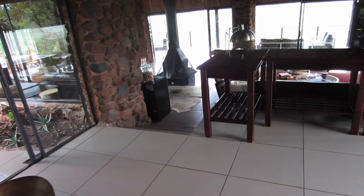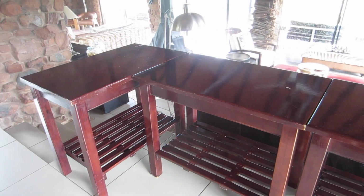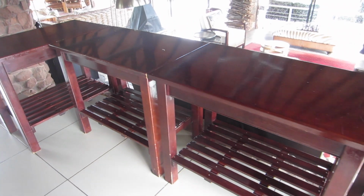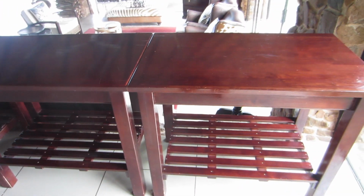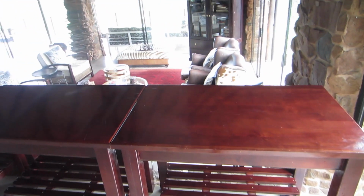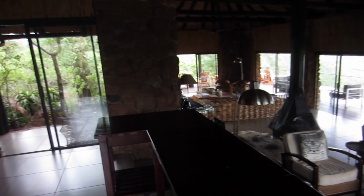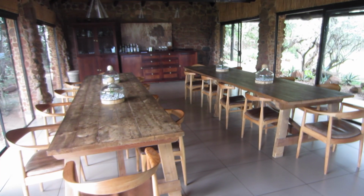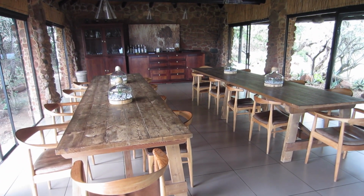In the morning, on these tables, they serve a cold continental buffet breakfast, and then you order your hot breakfast from one of the staff members. I'll just pan round, and there, that shows you the seating arrangements for breakfast and the evenings that you can't be outdoors.